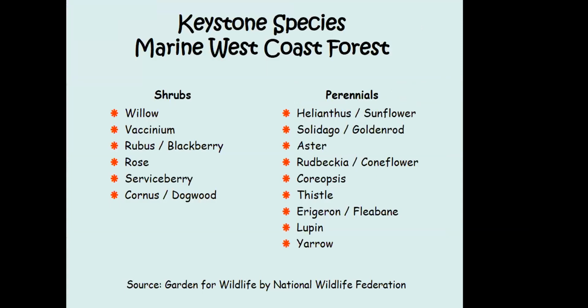So I've talked about trees as keystone plants, but Dr. Ptolemy's research divides different ecosystems, and the one that we're in is the marine west coast forest. So these are the keystone shrubs and perennials in our environment. For shrubs: shrubby willow, Vaccinium species that are blueberries, huckleberries, and cranberries, blackberries, rose, serviceberry, Saskatoon berry, and Cornus, dogwood. I've shown you a few pictures of those already, and you will recognize some of the perennial plants that I've already mentioned as well.